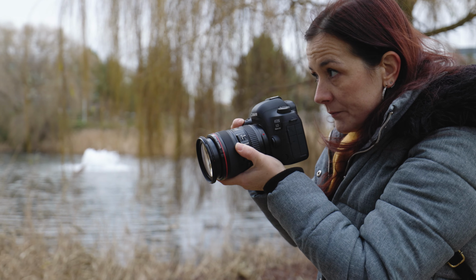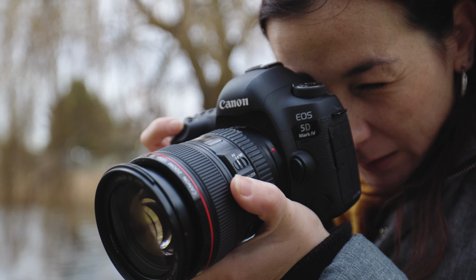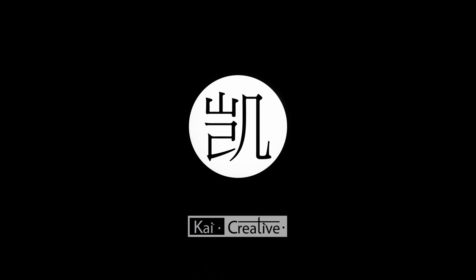But should you consider getting one? Well, today we outline 5 reasons why you should, and also 5 reasons why you probably shouldn't invest in a 5D Mark IV in 2022. So let's kick off with our 5 reasons why you should consider getting a 5D Mark IV in 2022.